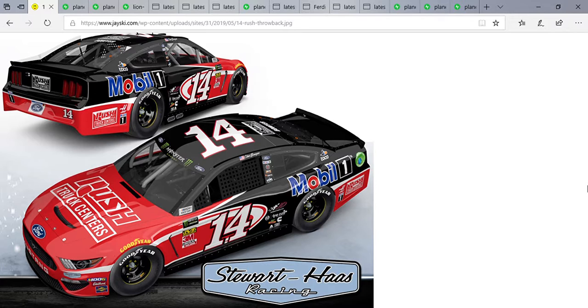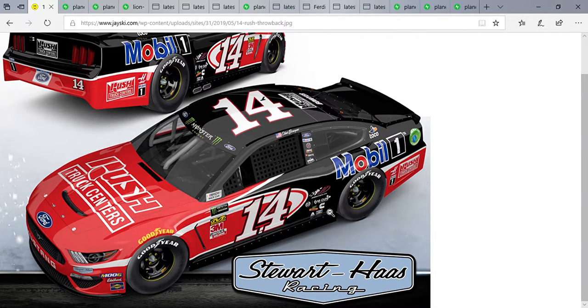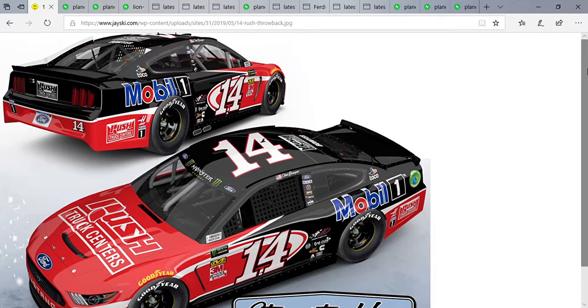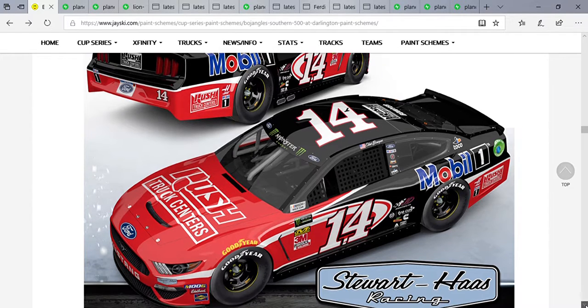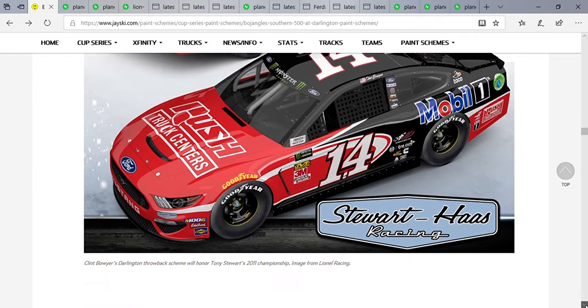But anyways, take a look at the car. I like how it's got Mobil 1 on the back, on the left and right rear quarter panels. I like how it's got Rush Truck Centers on here, and it just gives off the Tony Stewart vibe. And I noticed it has the JDLegacy.com website on the side here. Not really sure about it, but it's okay. Unless he was assigned to have it on his car, but maybe it's just me. Hope Bowyer can get a win this season. I do like the Ford license plate. I'm really digging it. And speaking of throwbacks, they are running throwback Goodyear tires. By the way, it'd have been cool if they did one with Hoosiers on it, but I'm not sure if fans would like it. But anyways, yeah, I like Bowyer's paint scheme.